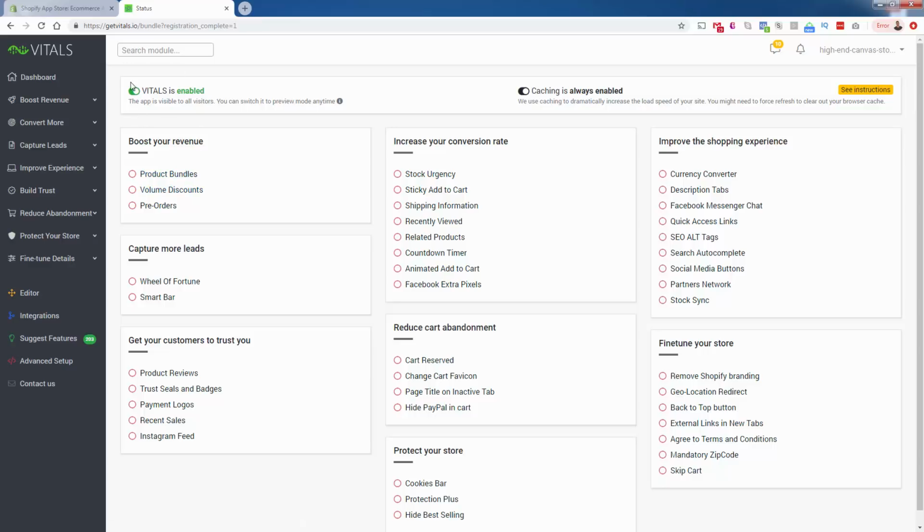Remember, I told you Vitals is going to replace so many different apps that you have. For example, the Wheel of Fortune app is maybe $10 or $15 a month, or even more, just on its own. You get that included here. Smart Bar is another app. These are to capture more leads, increase your conversion rate, stock urgency, sticky add to cart button, shipping information.